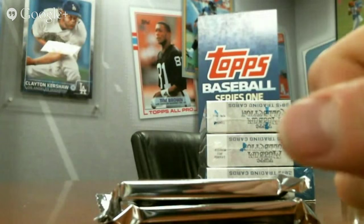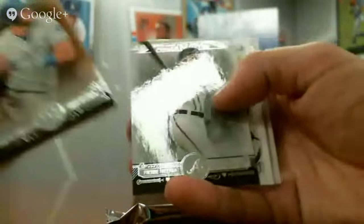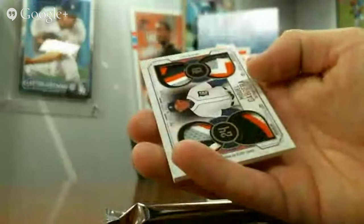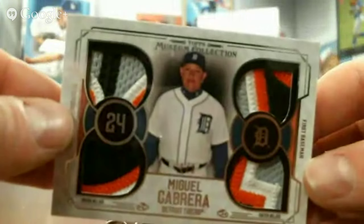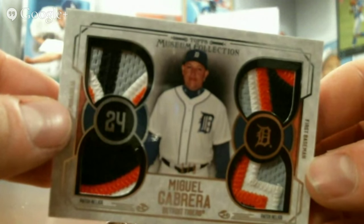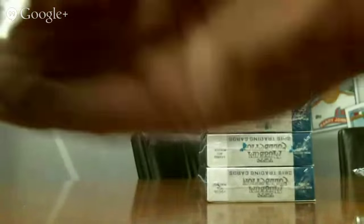That's number 194 of 299. Moustakas, Altuve, Freddie Freeman. We have a canvas collection of Miguel Cabrera. And speaking of Miguel Cabrera, that is a pretty wicked looking piece. Look at that thing. Quad patch. Wow, that is pretty ridiculous. That's number 1 of 5 for the Tigers. Wow. Awesome hit. That is a beautiful patch.